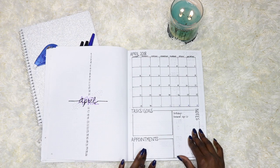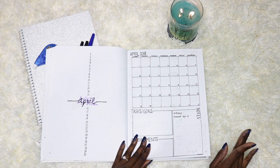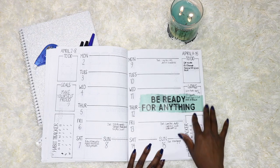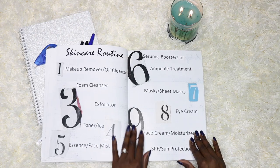And that brings us to April. I kept it really simple because it was my first stab at it. I saw this idea online and I liked it. Here's my weekly spread. I have a space for goals, a space for tasks and to-do lists, and also a small space for a habit tracker, and I just mirrored this page for each week.